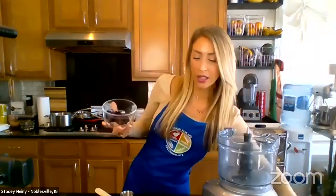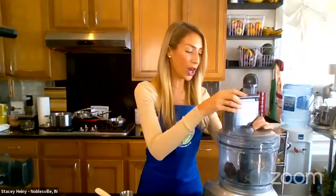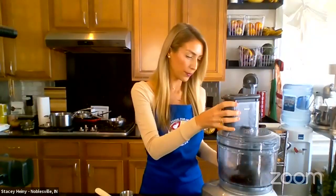All right, let's get into it. This is a very easy recipe, like I said, so it's going to go really fast. I have one roasted beet, and I'm putting that in my food processor. I'm just going to zhuzh it up a little bit so that it chops the beet up just enough so that when I mix it all together, it'll be pretty smooth.